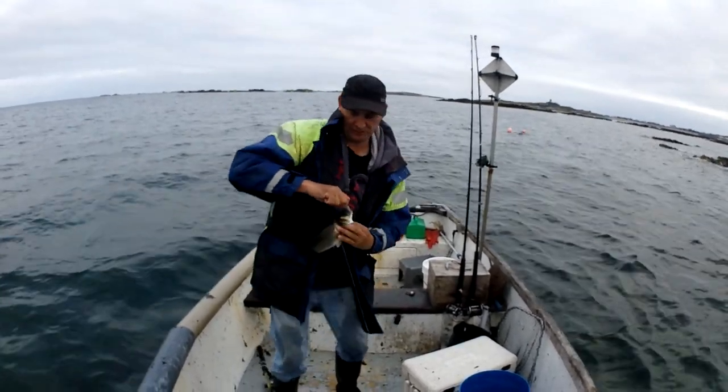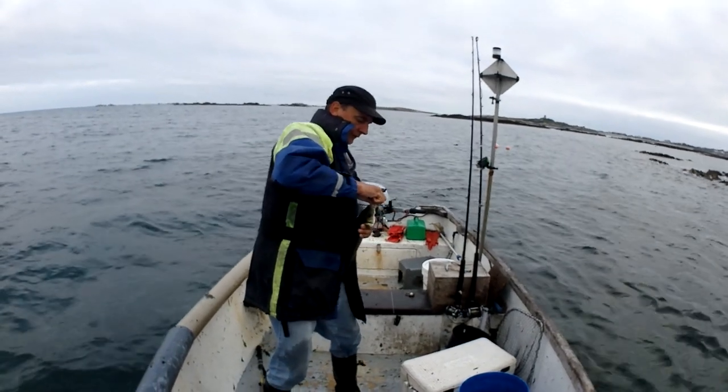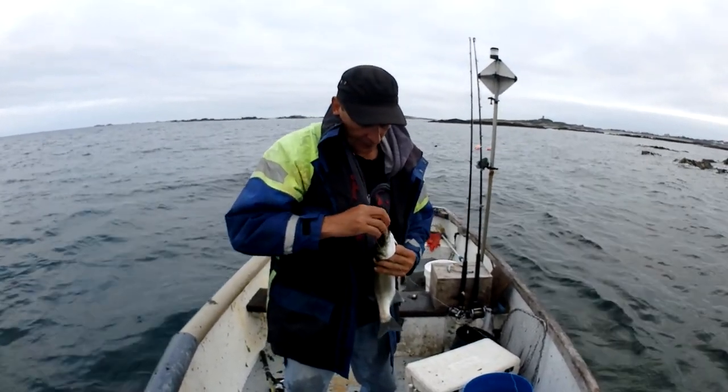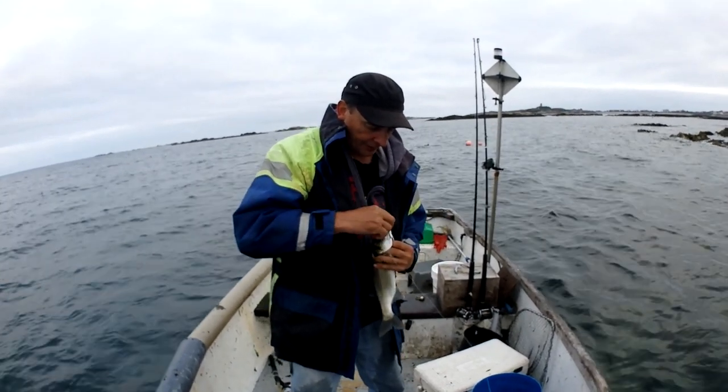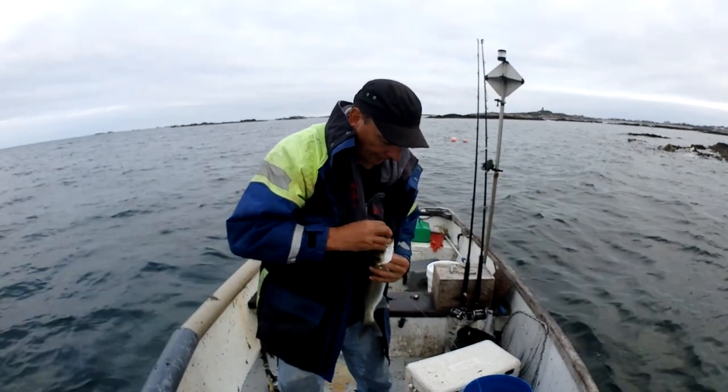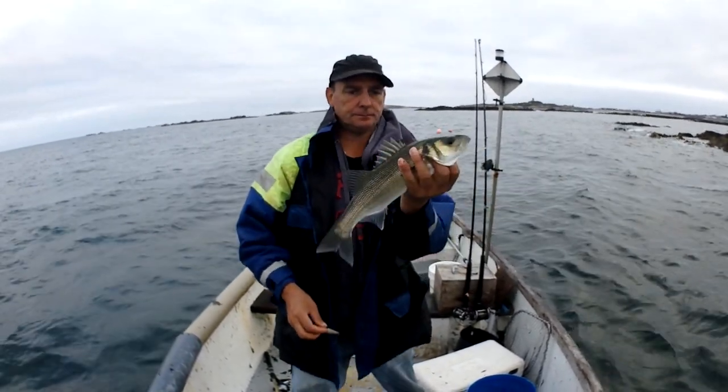Right, this one's gonna... Don't move. I'll do this gently so I don't harm the fish. See, he's taking the hook a little bit deeper, this one, although it's not in the gill, so he'll be alright. There we go. Another one.